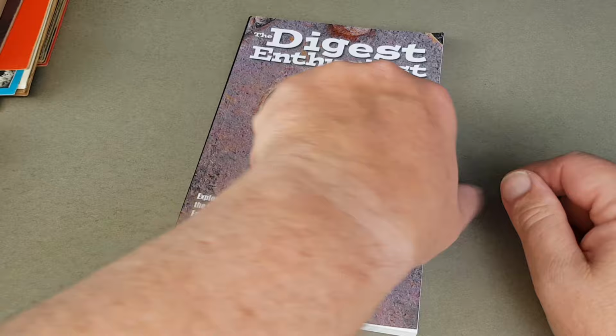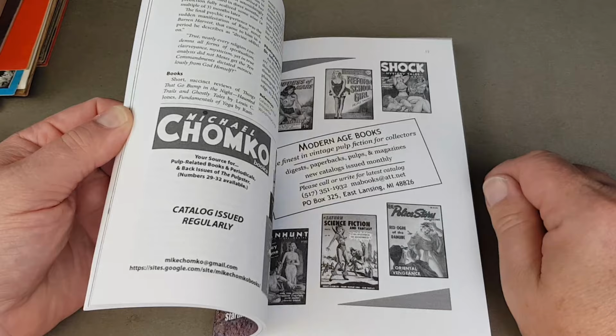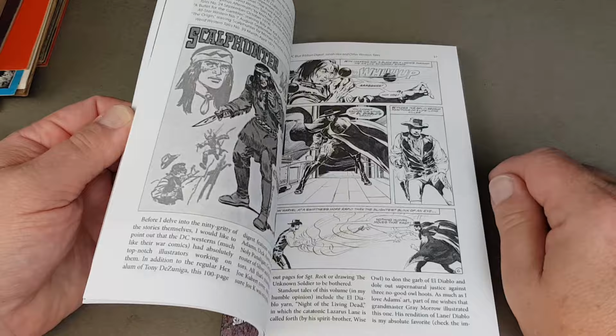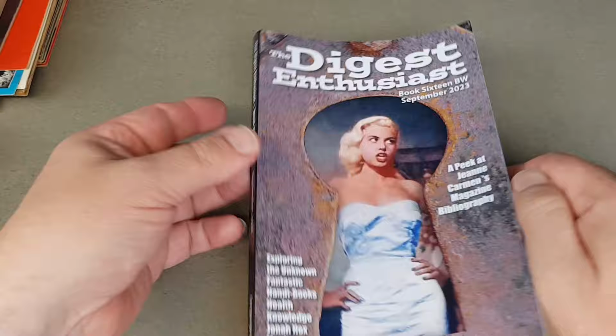The Digest Enthusiast has absolutely stacks of stuff, including some DC digests as well, which was super cool. It's all genres: science fiction, crime, mystery, comics, everything is catered for. Westerns, some absolute top stuff in here for you to have a look at, and some great articles as well. Really packed. It's available on Amazon. It's about a tenner, and it's 160 pages. I think it's terrific.